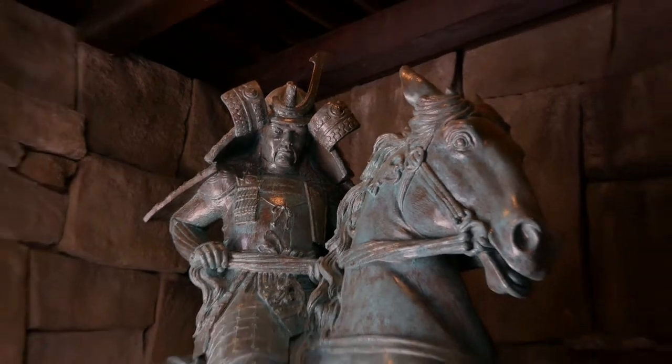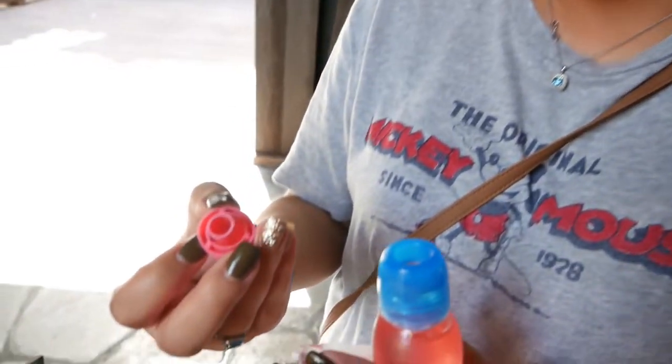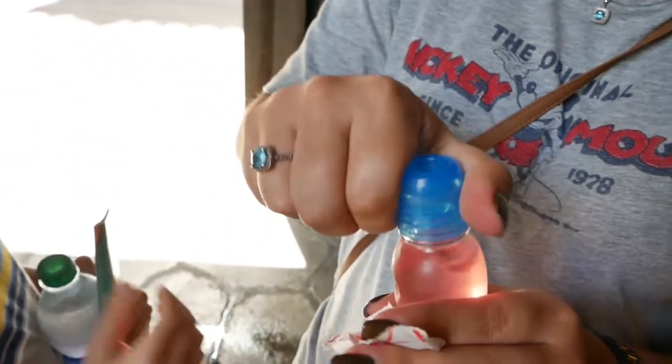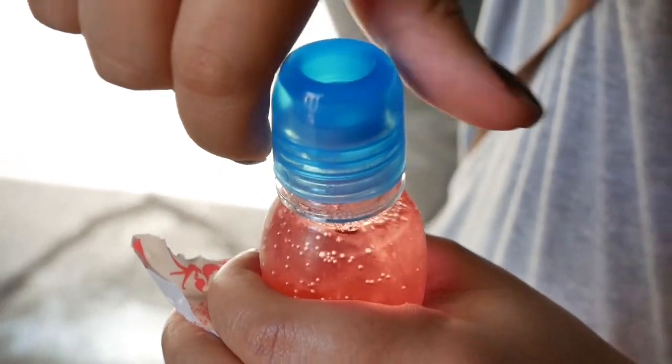This guy's gonna watch us, make sure we're doing it right. Pretty sure we're gonna do it right. We know how to snack. Actually, it looks like we're already confused on something here. I'm not sure what this is. We don't know what this is. This is some sort of strange lid. I don't know what's going on here. Oh, it's fizzy. I didn't know it was fizzy.